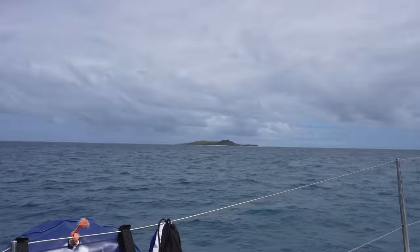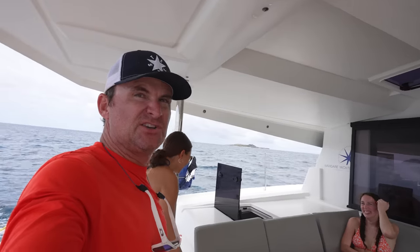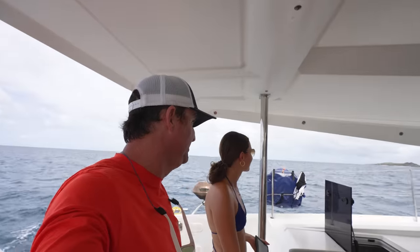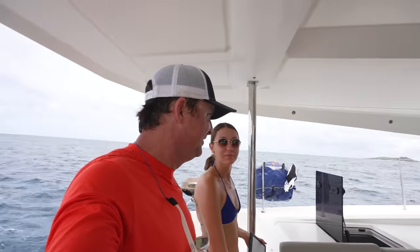So right over there, that is Sir Richard Branson's private island, Necker Island. Virgin Gorda, this whole area was really hard hit by Hurricane Irma in 2017. Like, it was all gone. All his place was gone. Apparently, he had like a zoo. All that stuff was gone. All his animals.